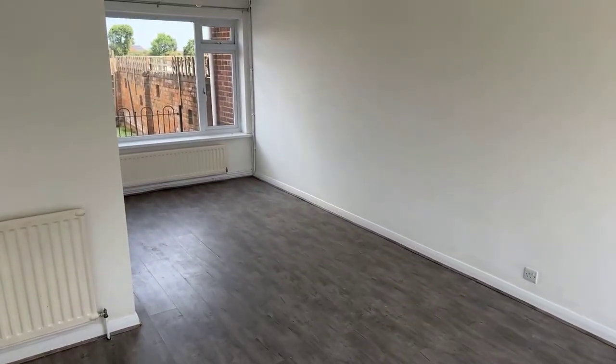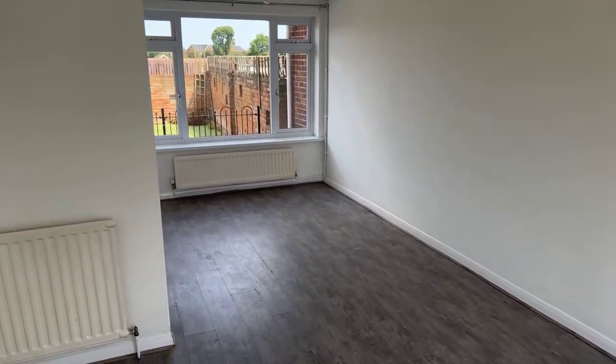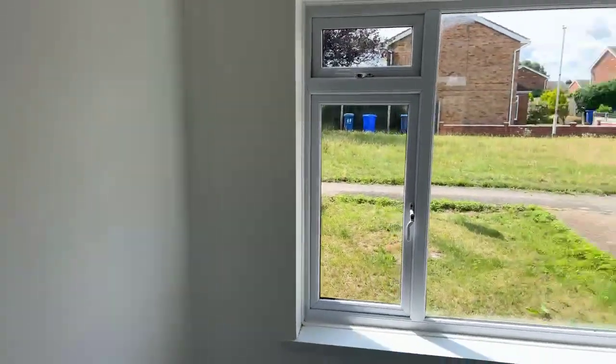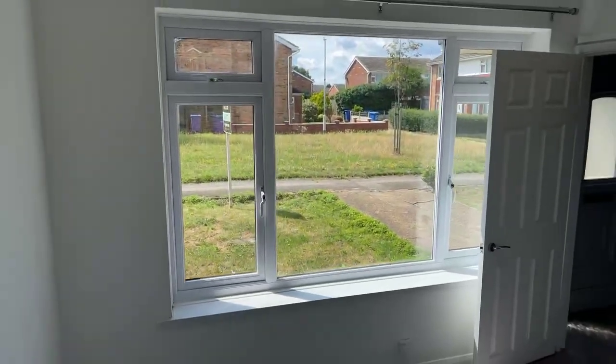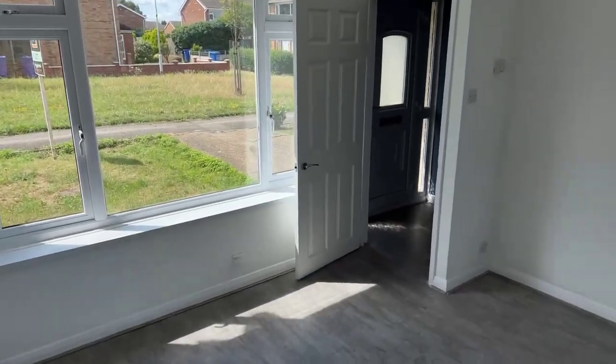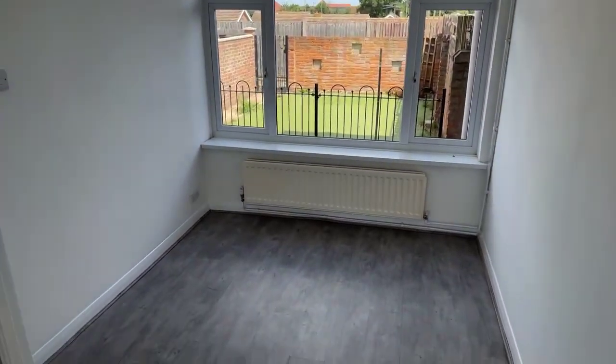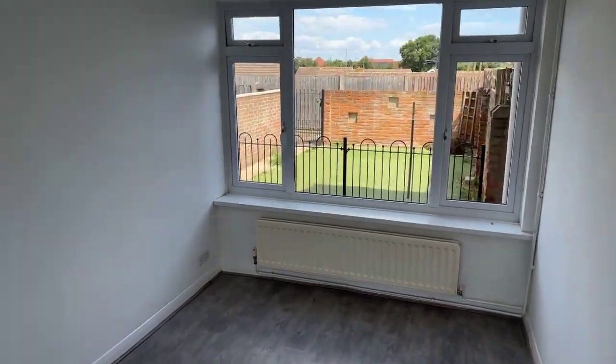It is gas central heating, yes. So this is your living room slash kitchen. So nice and neutral, grey flooring, white on the walls. Big windows to the front and rear, letting in lots of natural light. It's nice sort of views out the front and back. Big radiator under the window.